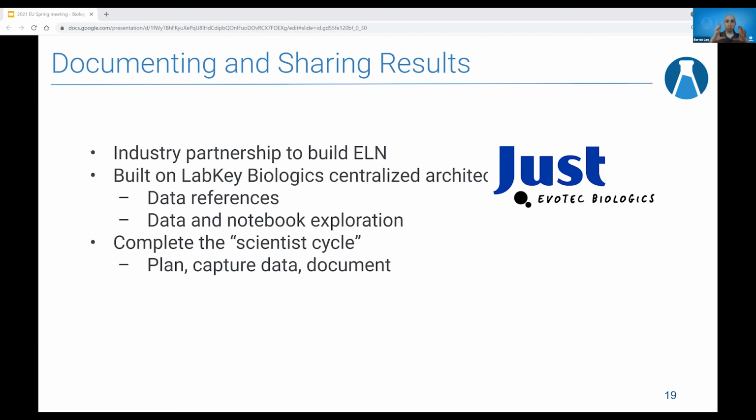So we built the ELN directly into LabKey Biologics and gave it access to the underlying structured data that's there. And that data can be referenced for inclusion in the notebook while you're authoring, in fact while you're co-authoring with other people that were involved in the work, and provides an intuitive way to explain how your data is meaningfully connected. We want you to be able to complete what I sometimes call the scientist cycle: plan, capture data, and document for yourself while serving your collaborators, which is kind of what we've been talking about this whole time, without having to spend any more time, or at least minimal time, compiling or munging any other data or files.